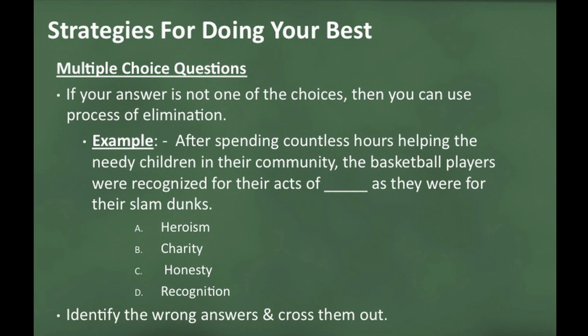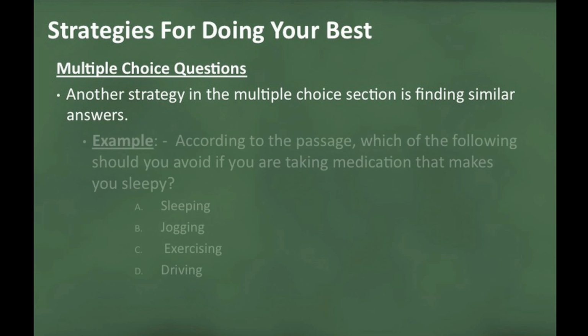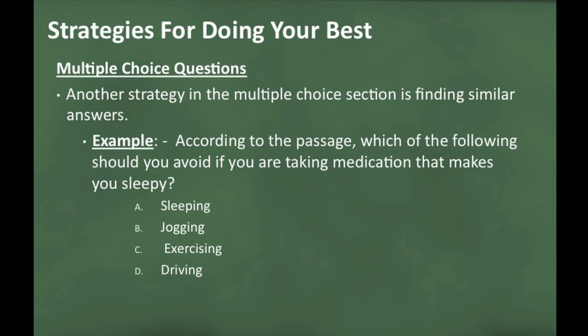For example, according to the passage, which of the following should you avoid if you're taking medication that makes you sleepy? A, sleeping, B, jogging, C, exercise, D, driving. Well, jogging is basically the same thing as exercise, so the answer can't be both. You can probably eliminate both of those.